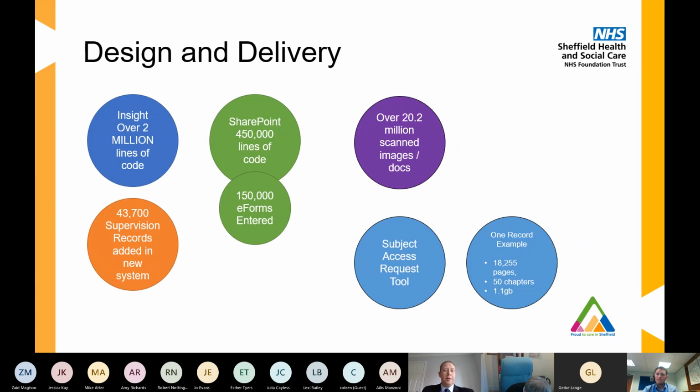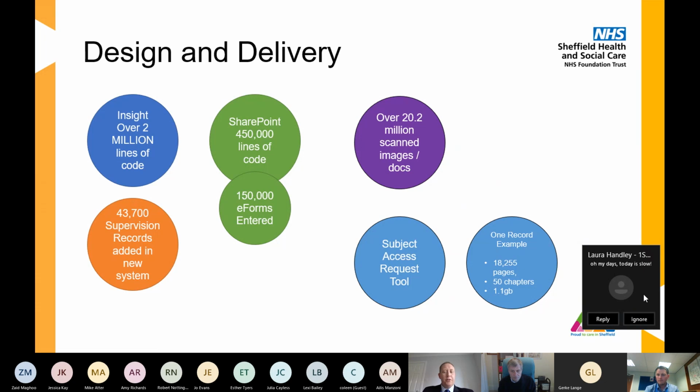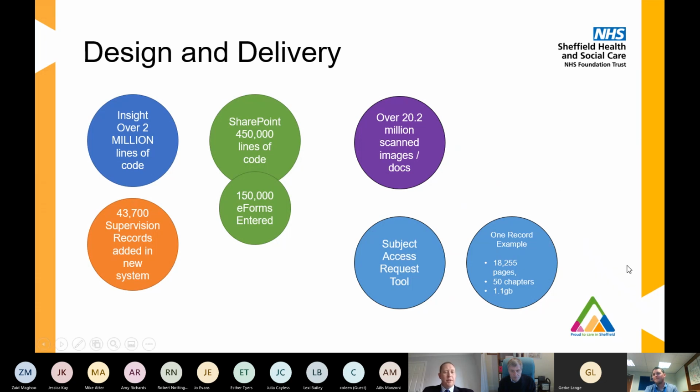Okay, so go on to the next slide, please, Adam. So from a programming perspective, just to let you know, I've mentioned Insight. I was having a conversation with the programmers this morning saying, do you know how much stuff's in Insight? And essentially, there's over 2 million lines of code in Insight, nearly 500,000 lines of code in SharePoint. We've made a new supervision system that has 43,700 records in there, 150,000 e-forms, over 20 million scanned images. We recently made a tool which helps when we get a subject access request.